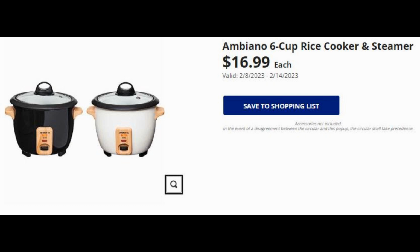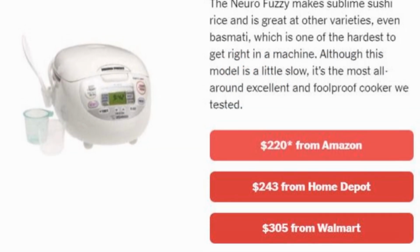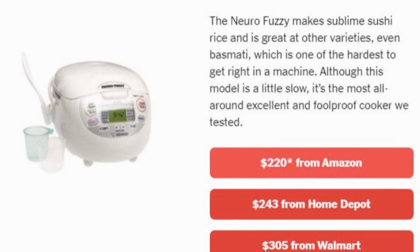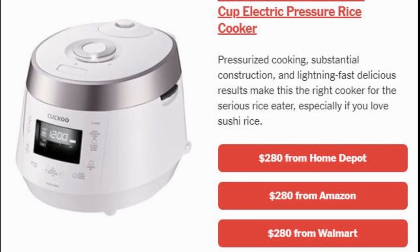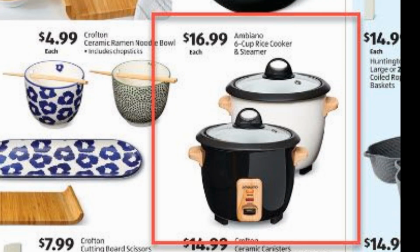A $17 rice cooker is very inexpensive because rice cookers can have a huge price range. Some of the expensive rice cookers can cost up to $250. For example, recently my friend Wayne gave me a rice cooker as a present, and that rice cooker cost $170. Until then, I used a rice cooker at about $30. So I'm very curious to see whether this rice cooker for $17 really works.